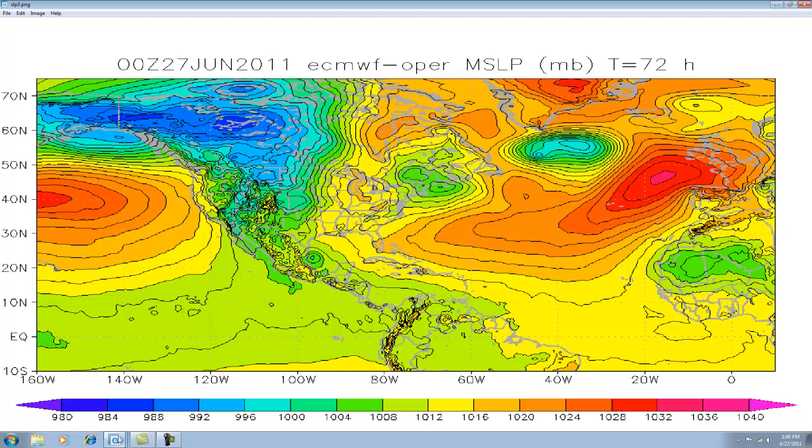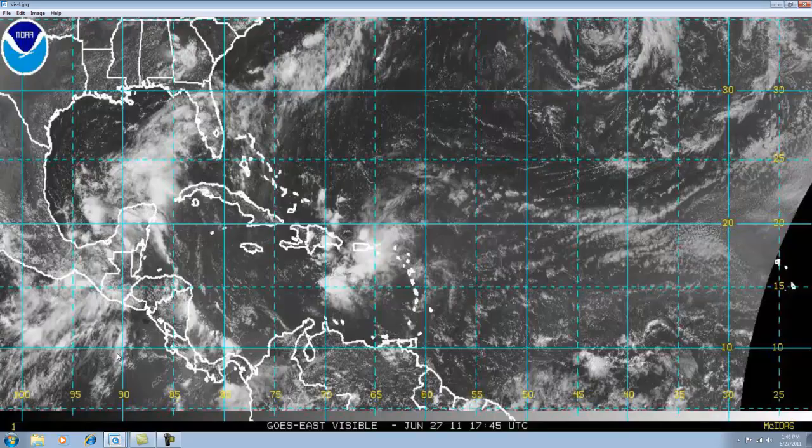It's possible, but I think the main impact will be here in central Mexico with heavy rainfall and perhaps mudslides and flash flooding. So once again, we'll be keeping an eye on this system, and this tropical wave here is interacting with an upper level low that's in this area here.